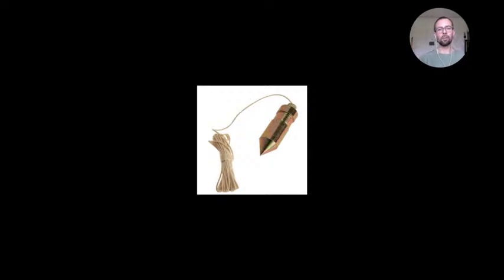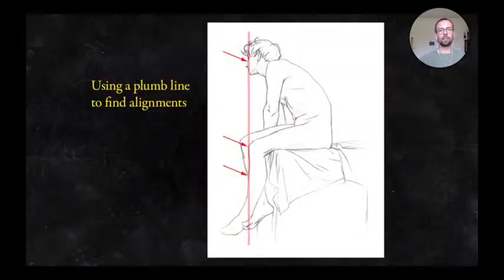Another tool that's very common in these atelier-type schools is the plumb line. And again, this can be any string. It's better if it's not stretchy. So some fishing strings or nylon strings are pretty good, because you can use the plumb line for measurements as well as finding alignments. So alignments would be things that are at the same level vertically or also horizontally. So you can hold up your plumb line.